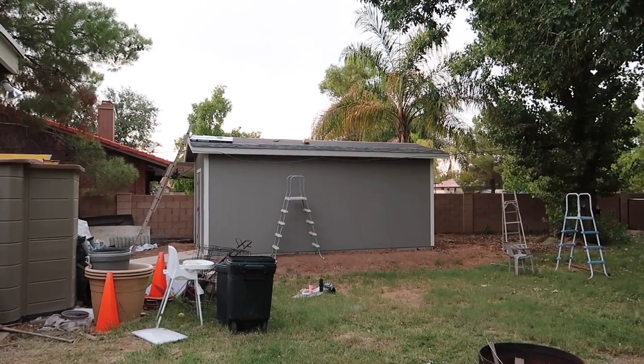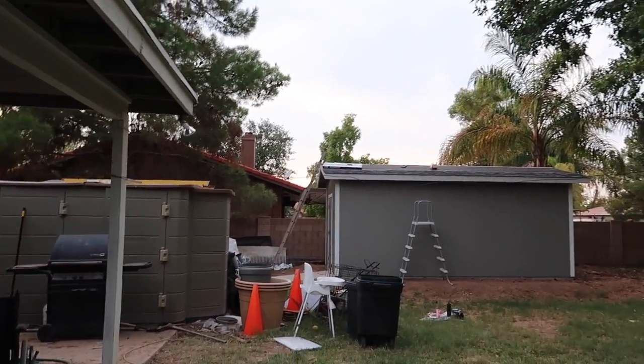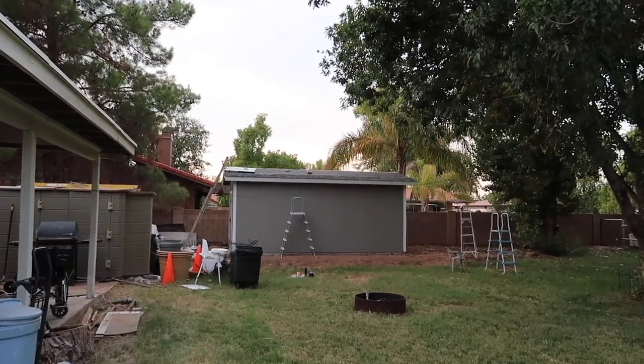So we were able to get a lot of the roof done, and it's looking pretty snazzy, you guys. Check it out. So in the drone shot, you probably saw how it looked. If I scoop back over here, you can see it a bit better. It looks pretty good. I'm excited about it.